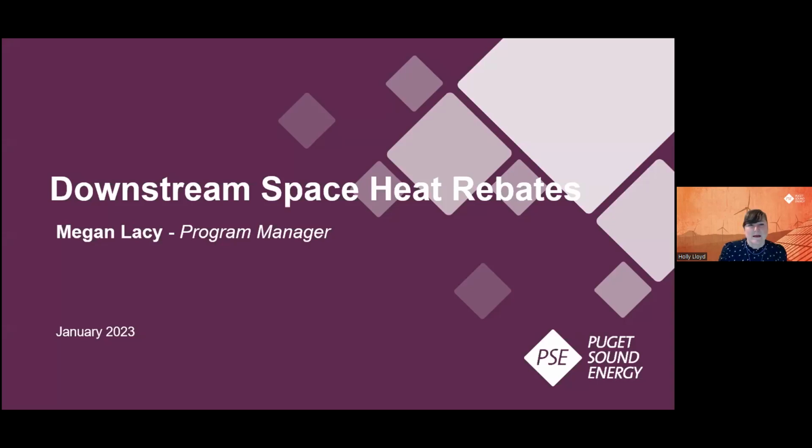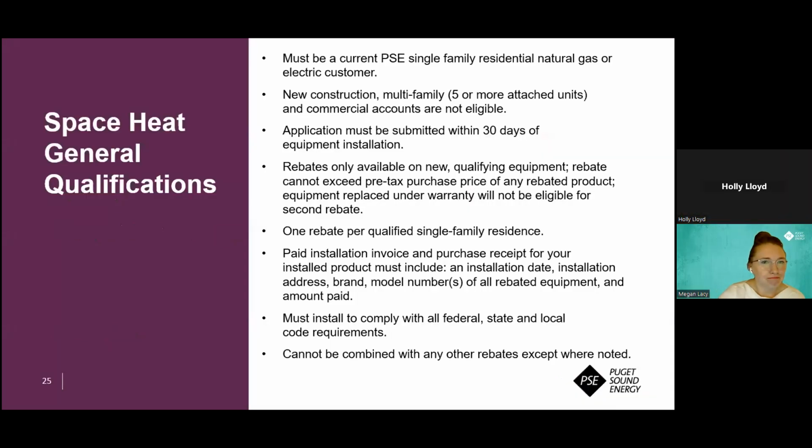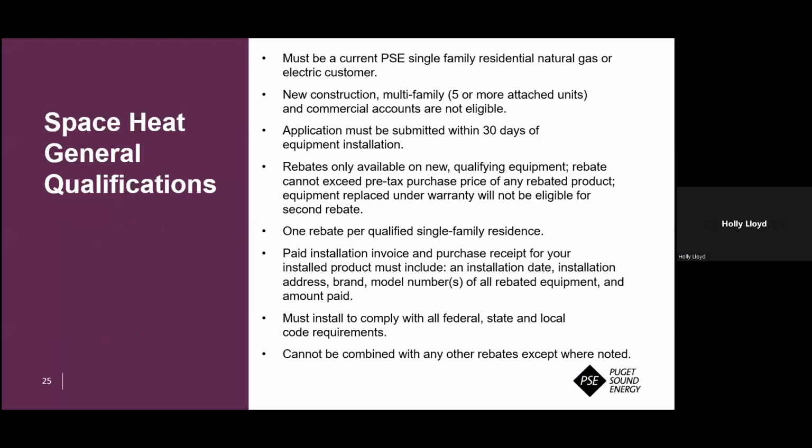All right, so let's roll right into our downstream space heat rebates. Some general qualifications, none of these should be surprising. There's not too many updates with the downstream space heat program this year. But as a reminder, participants must be current PSC single family residents that are using natural gas or PSC electricity to heat the main living area of their home.